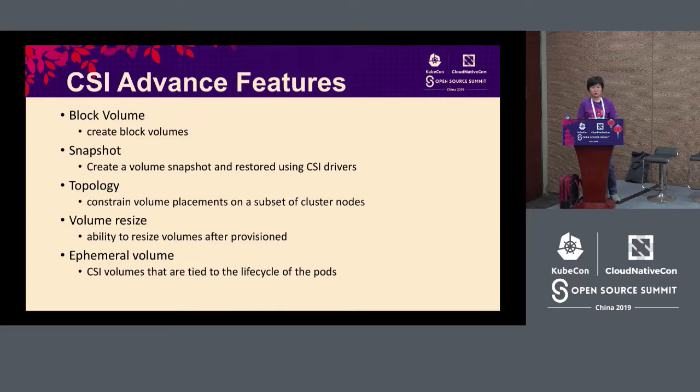Before, the volume did not support resizing. So the volume was immutable, and now it supports the resize of the volume. Currently, it only supports expanding the volume. And another feature is the ephemeral volume.